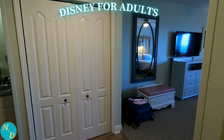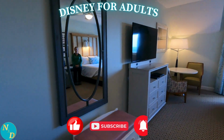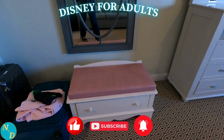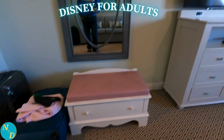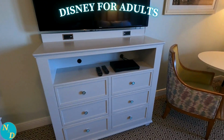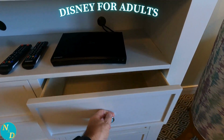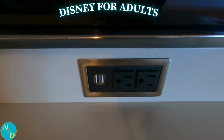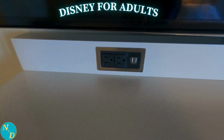So let's now go into the main living area of the unit. Get mirror over on the left. And yes, not only can this be used to put your suitcases on, although we've not done that, but it does have a pull-out shelf. TV stand, plenty of drawers here, DVD player. Yes, lots and lots of electrical outlets and USB outlets on both sides here.